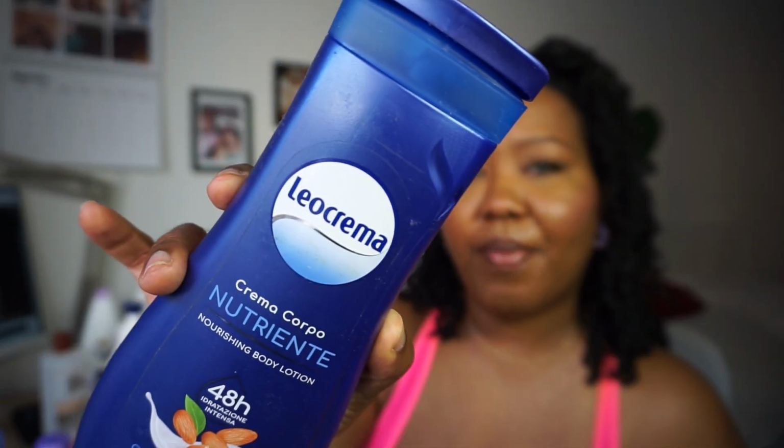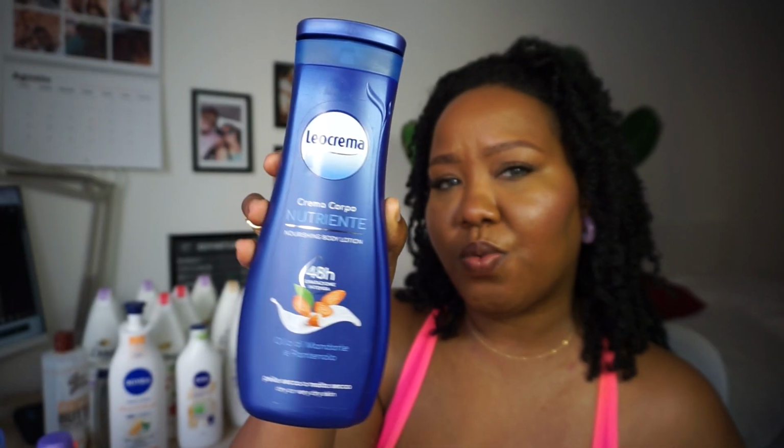But as you can see here, what has been consistent for the girl is this particular brand. This is an Italian brand. It's called Leo Crema. This is the usual one that you will find. This is in almond oil and whatever else. I think there's a thinner consistency, but these versions are the thicker version of them. There's also another one, I think argan oil, in a black bottle. I did not like the smell at all, so I never repurchased that.